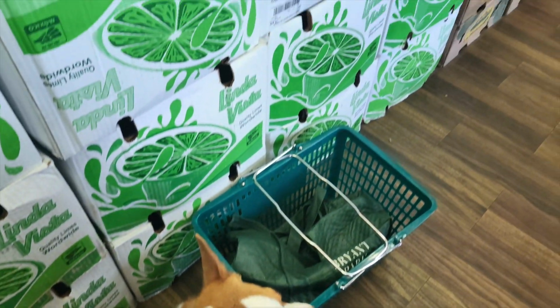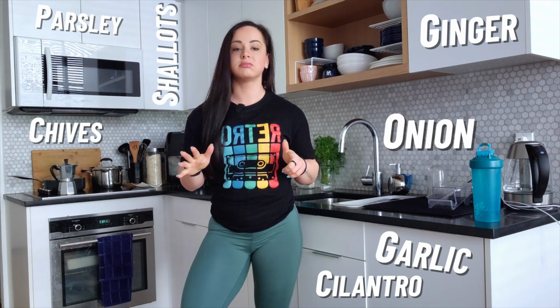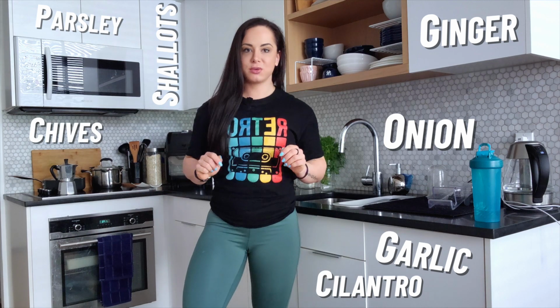I have a few staples that I go for whenever I want to add flavor and color to my meals. They are based off of my personal preferences. You can have different ones. For me, those are parsley, cilantro, shallots, garlic, chives, ginger, onion. Those tend to be the things that make me happier with my meals.